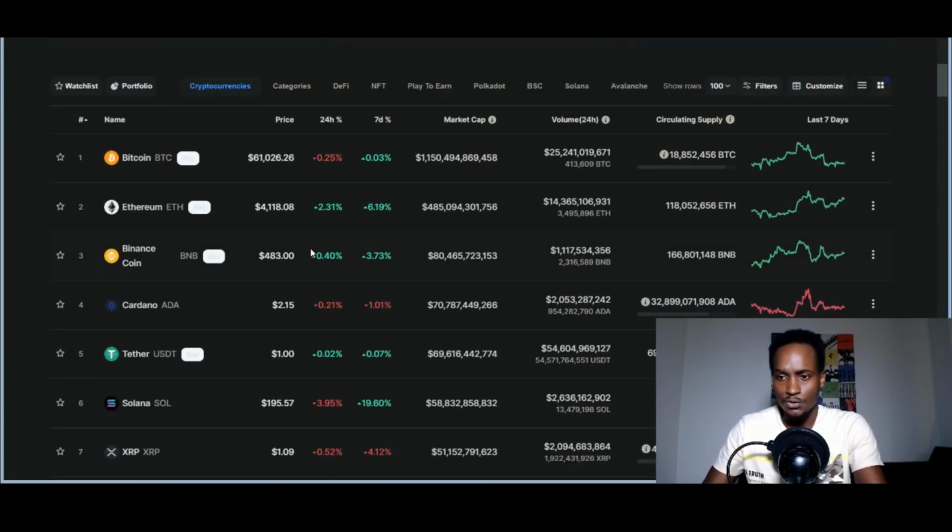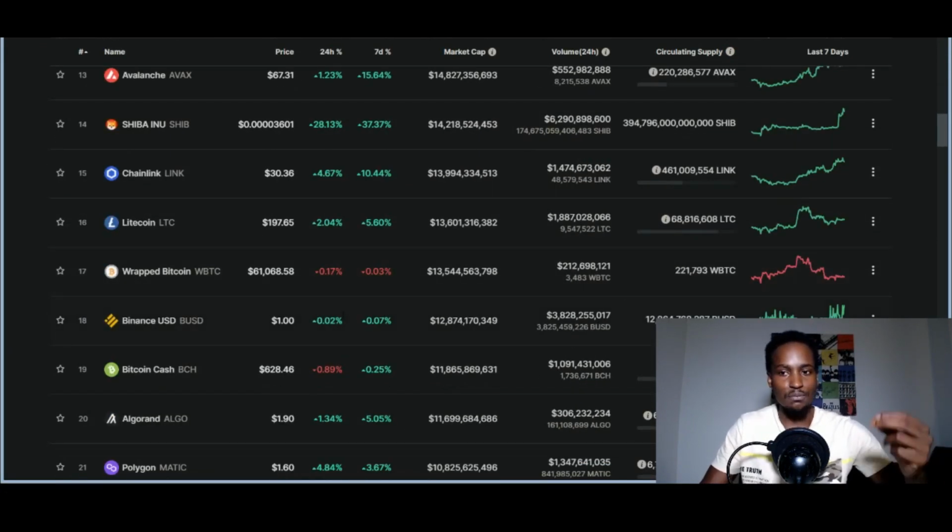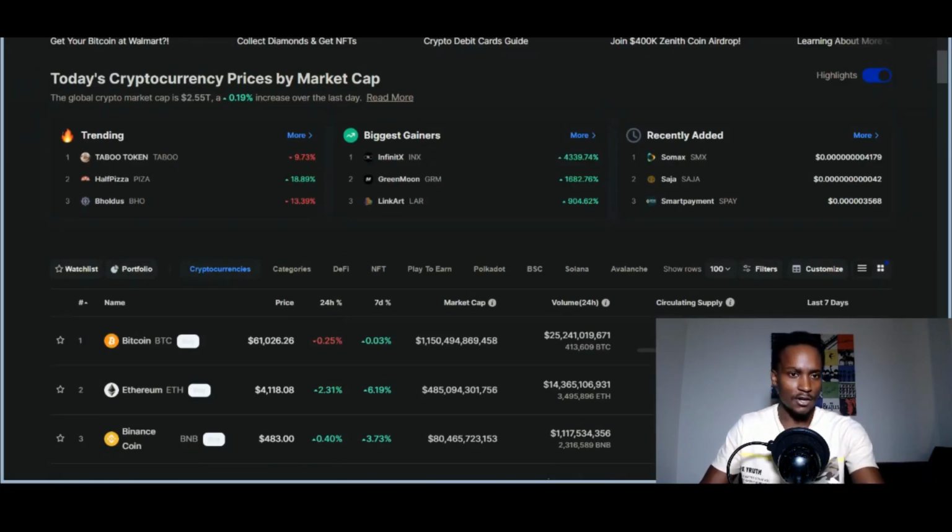And then we can see the crypto market as well. Of course, Bitcoin has consolidated. We see other cryptocurrencies consolidating, and you can see the graphs kind of mirroring the sentiment in the market.